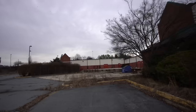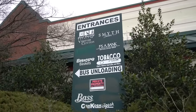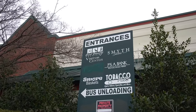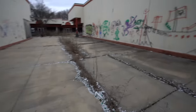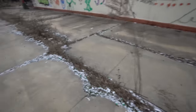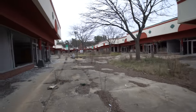Here's the loading area. Looks like the last remaining stores that were here. Look at the fluorescent light bulbs smashed, all collecting in the shrubbery here. Holy shit.